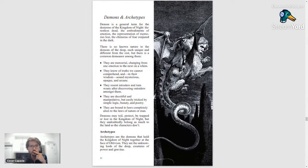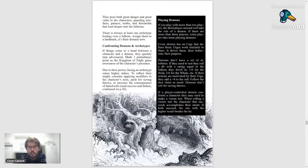Okay, so demons. General term. They're mercurial, changing from one emotion to the next on a whim. They know of truths we cannot comprehend, and in their wisdom sound mysterious, opaque, and arcane. Is there any guidance on how to play those guys? Oh, there you go. Playing demons.